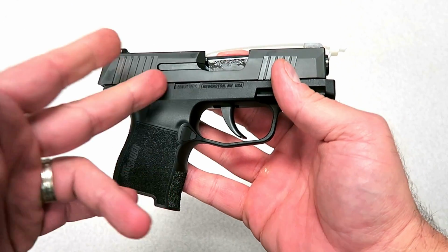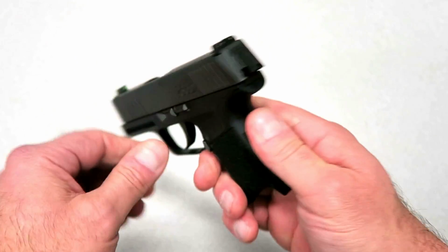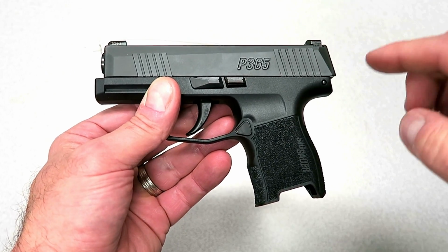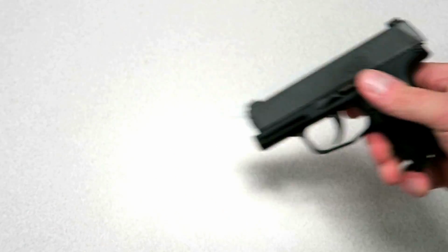I think people are liking it. They like the 10 rounds in the magazine. Still a very much subcompact gun, and SIG got it right. You know, they said they started with the magazine first and built the gun around the mag. They wanted that subcompact gun with a larger capacity than the average subcompact 9mm.